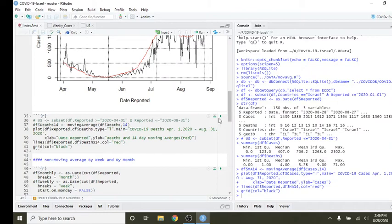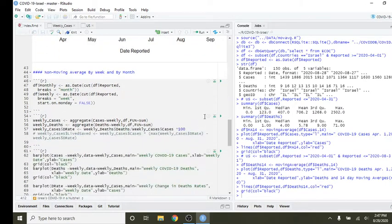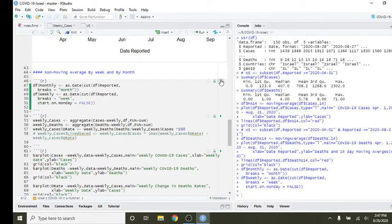Let's take a look at deaths. Okay. If we throw out this spike here, then it doesn't actually look too bad. I mean, the range seems to be between, say, 5 and let's say 15, 16, 17 on the average if you throw out this here. Which to me, I don't think is that bad of an average for a country like Israel.